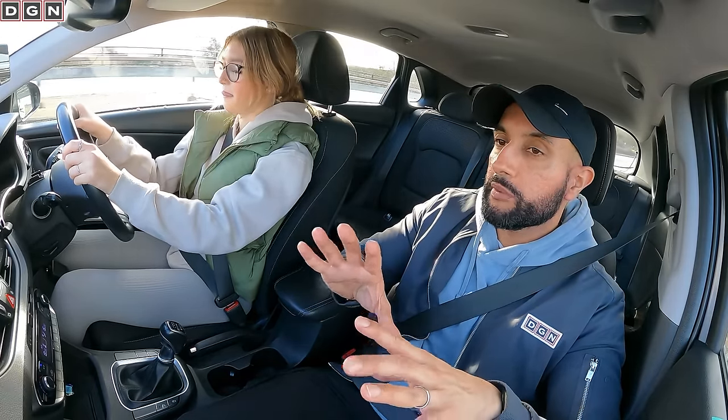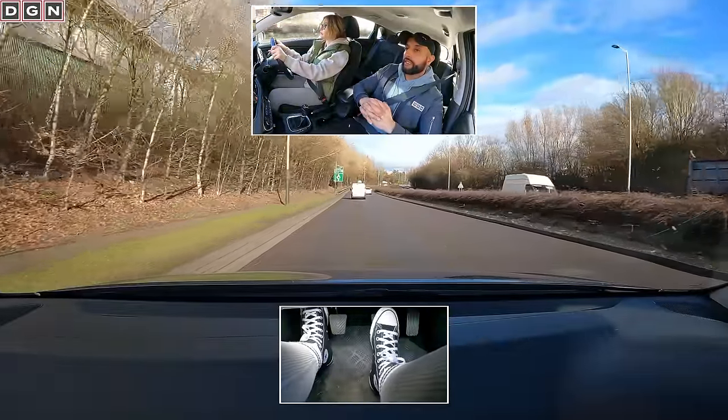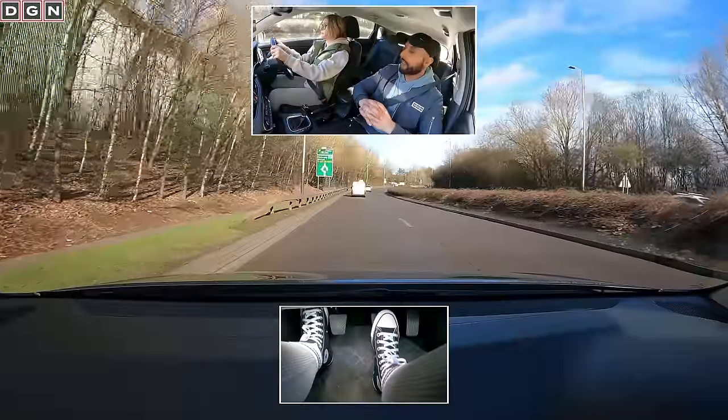Okay. The approach is good, just remember to bring that clutch up on approach, and then if it's not safe, you can put it back down, yeah? At this roundabout, we're going to be turning left and taking the first exit.